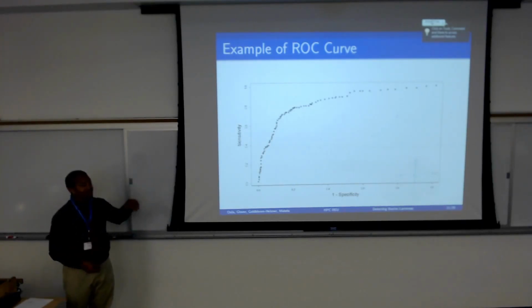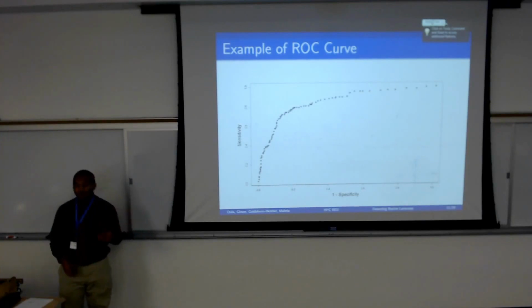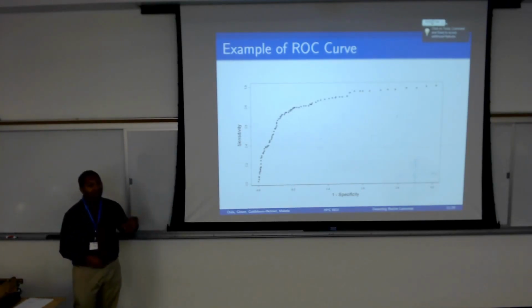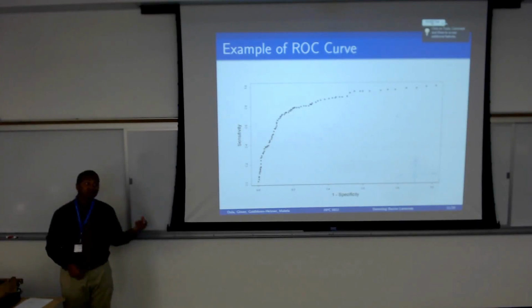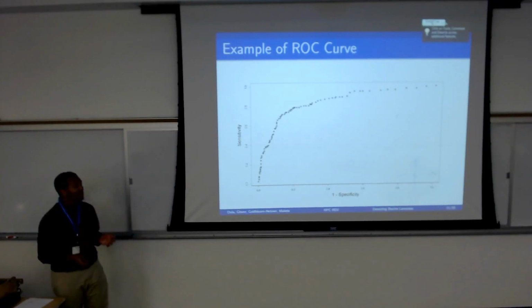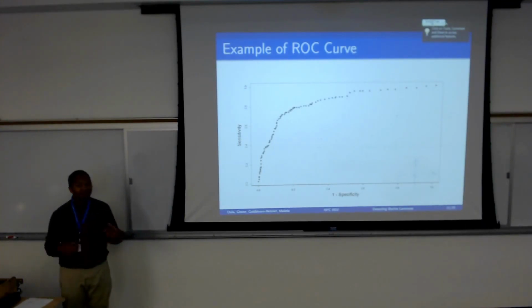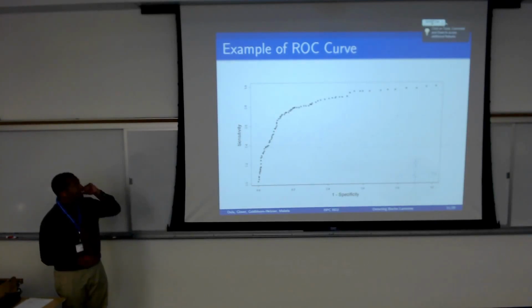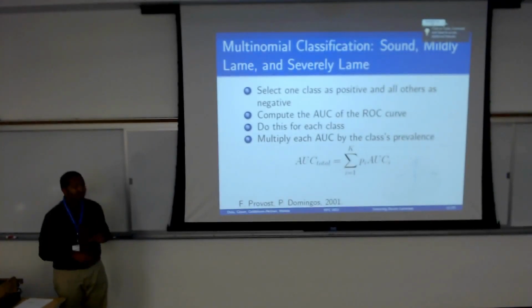We want to maximize this area because this area, from a probabilistic standpoint, represents the probability that our model is ranking randomly chosen positive instances above randomly chosen negative instances. And that's very important when you're having something that's classifying the health of an animal. And so this is a useful tool in all manners of diagnostics, but we just care about health right now. The issue is that our client wanted us to extend this.